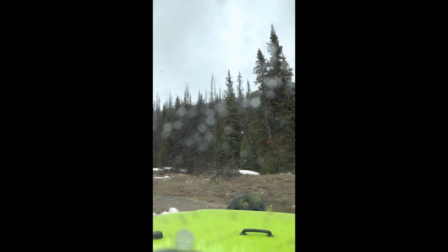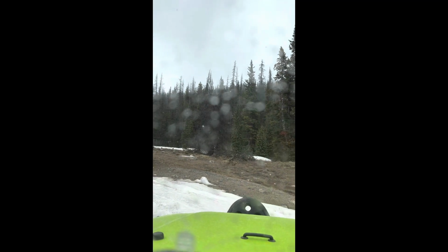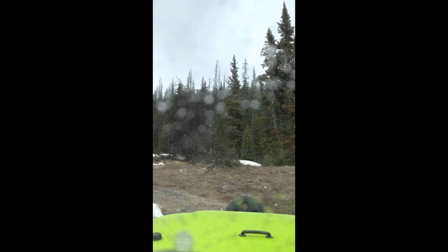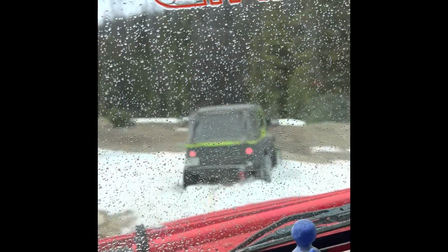It's gonna be so fantastic because we're gonna go right across it and then we're gonna go up the other side. All right, here comes the bump.